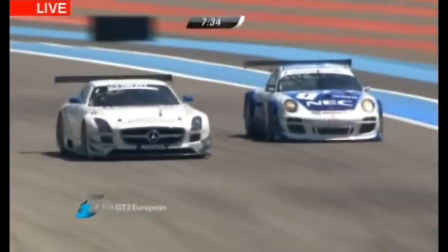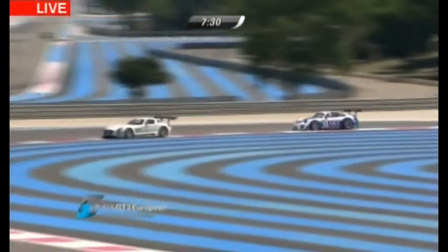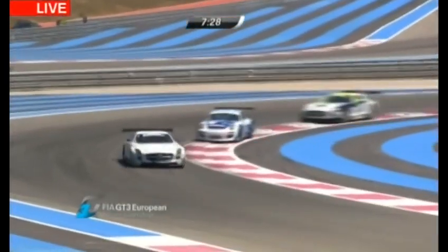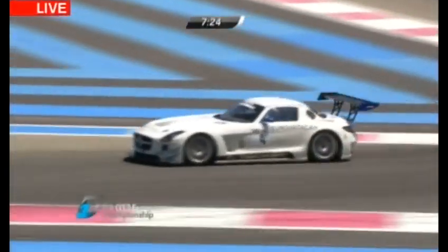Here comes the Porsche, though. It's determined to gain the place back from Joachim Lambot. So it's Lambot who's struggling just a touch now in the number 4 car, slithering around.